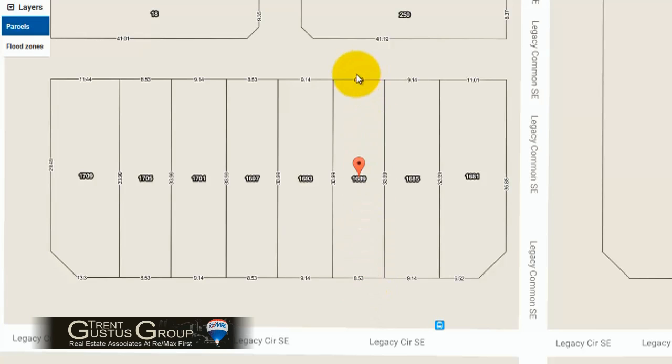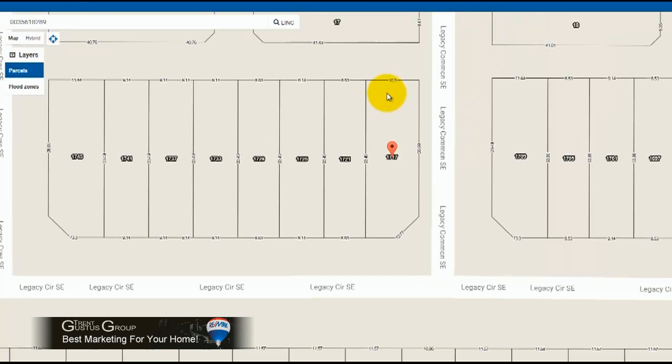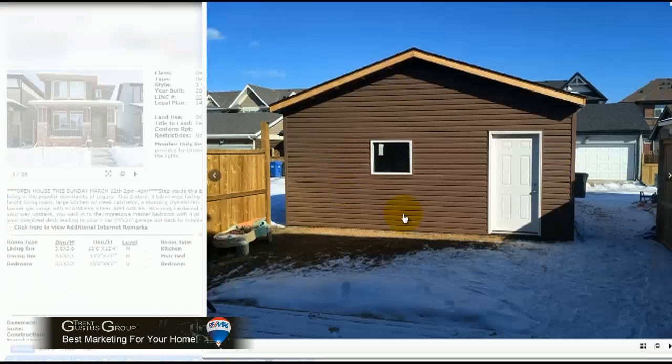Now, the biggest garage you're going to be able to put on that kind of lot is probably 19 by 19, compared to our listing here at 10.9 meters wide on the corner. She was able to put a 22 by 28 garage there with parking beside. And as you can see from the back of the property, there'd be no room to park beside this.